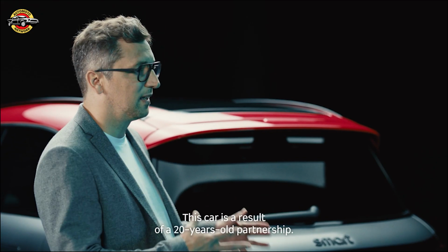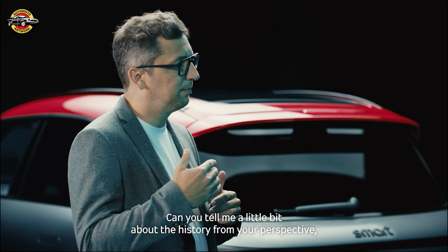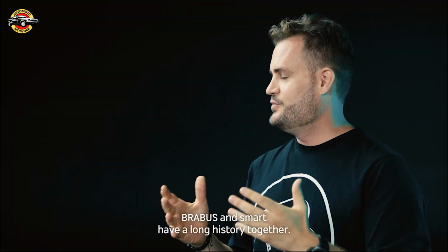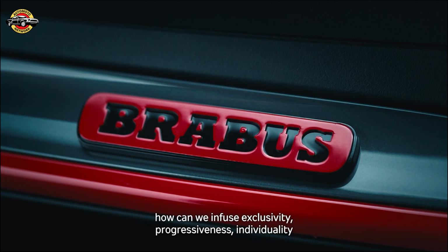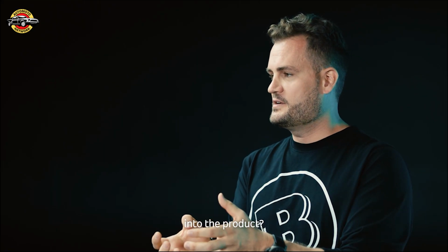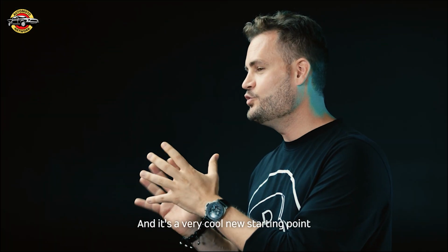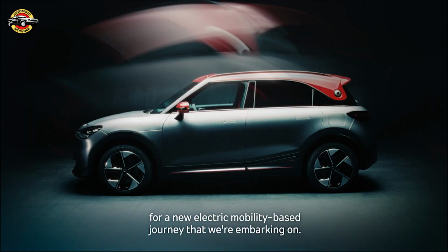This car is a result of a 20 years old partnership. Absolutely. Can you tell me a little bit about the history from your perspective and also maybe an outlook towards the future? BRABUS and Smart have a long history together. And the question has been, how can we infuse exclusivity, progressiveness, individuality into the product? And this is a continuation of that history, and it's a very, very cool new starting point for a new electric mobility-based journey that we're embarking on.